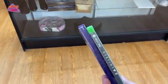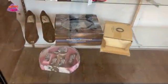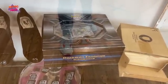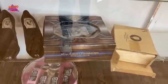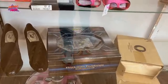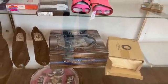I'm about to buy these 2 games. And then here's a big box of Pokemon cards for $6.96. I think we're gonna buy them just to see what's in it. I don't even care. I just want to do it. I think it'd be fun to dig through together. And get those too.